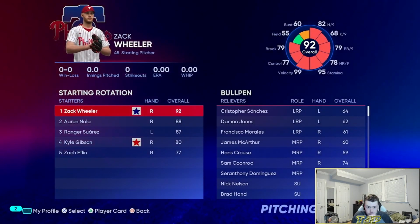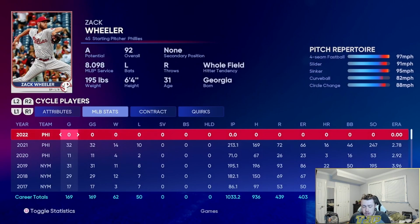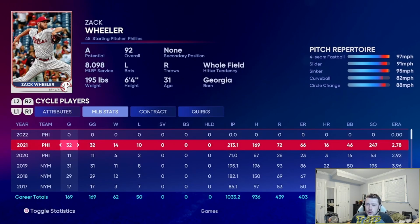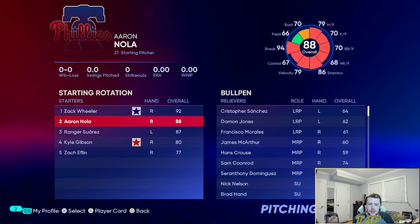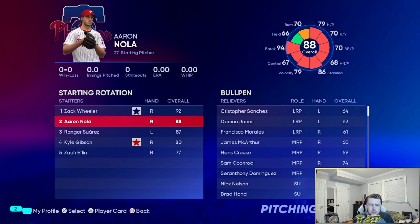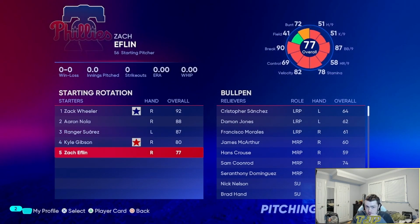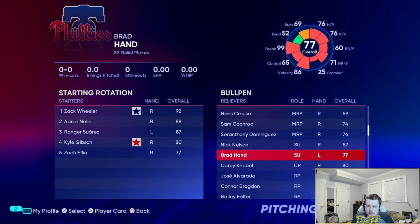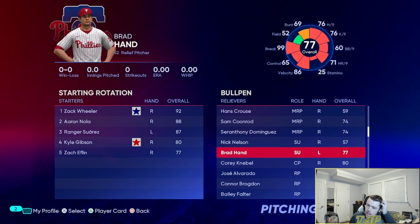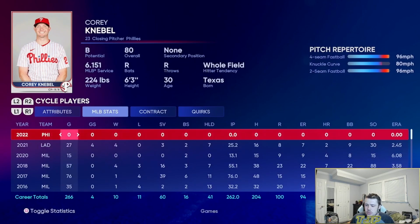Zach Wheeler and Aaron Nola are on the squad. Zach Wheeler actually had a really good year last year, so hopefully he can repeat that. I'm looking forward to Zach Wheeler pitching his heart out. Aaron Nola's pretty solid. We got Ranger Suarez, again pretty solid. Then we got Gibson and Eflin. We'll see how that works out in terms of the bullpen. I want to add a couple arms in here, but Brad Hand's pretty solid, and also Corey Knebel. So yeah, pretty cool stuff.